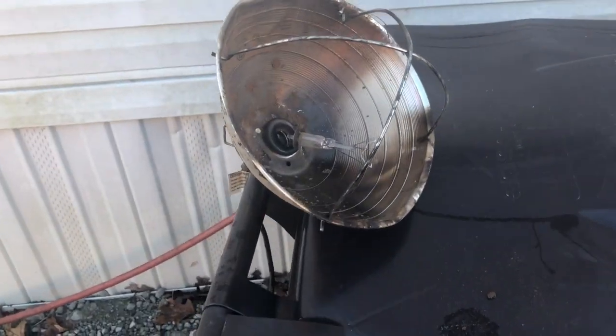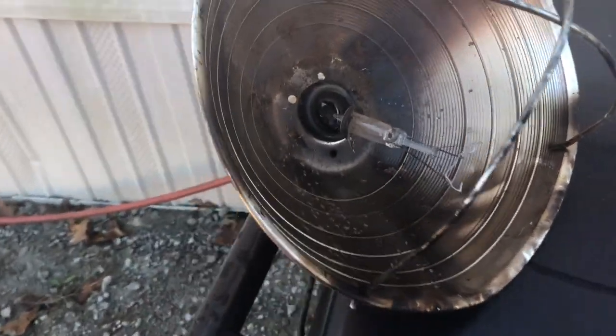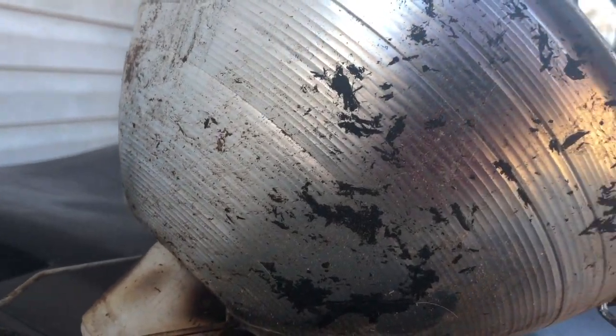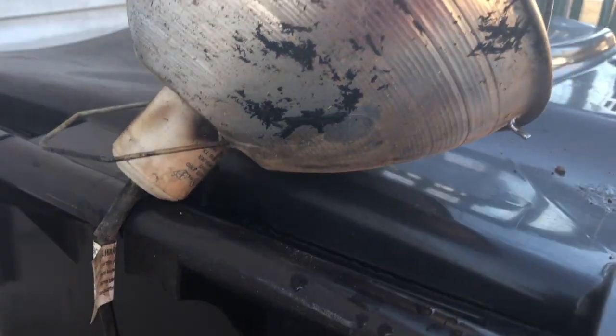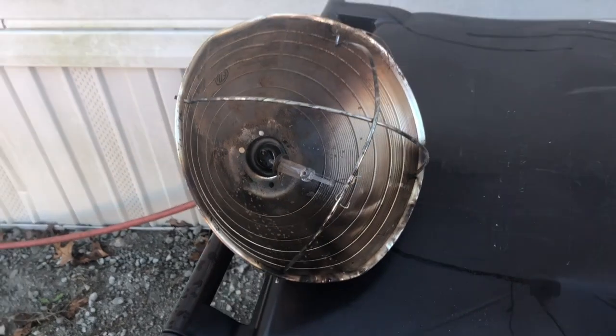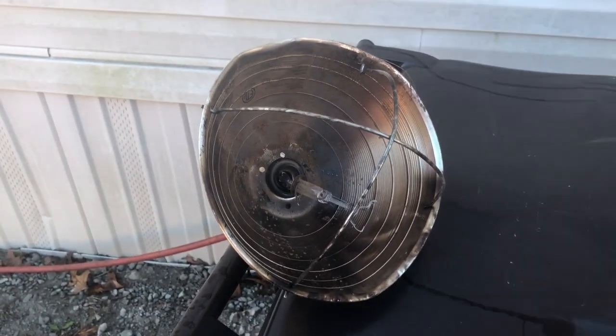So here's what's left of the heat lamp. As you can see, it's pretty smoked up. Of course, the bulb broke, but you can see some of the bedding that was on there. I'm just saying, these are dangerous. They should not be used inside of a coop. The good thing is I was able to get it put out, and nobody was hurt, none of the animals were hurt. A little smoky smelling still in here, but it's not too bad.